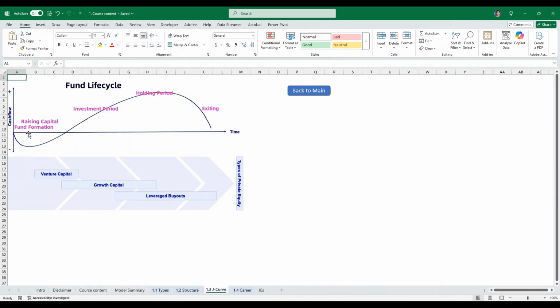A typical private equity fund goes through several distinct stages. We will have formation, investment period, holding period, and exiting period. This initial stage involves creating the partnership, formulating the investment strategy, and raising capital. This phase can last anywhere from a few months to over a year, depending on market conditions and the GP's track record. Once the fund closes, it enters the investment period.